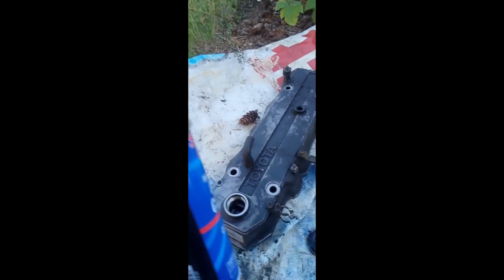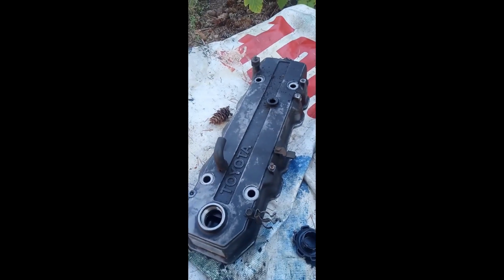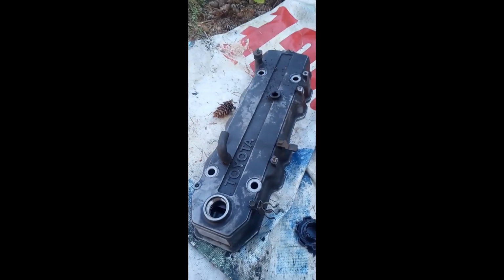So let's clean up this nasty, disgusting 22R valve cover and get it ready to put on the new remanufactured engine. We're going to brake clean it down, get it real pretty, and then we're going to shoot some paint on this. I've got several shades of gray laid out, but I think I know which one I'm going to use for this one. We're going to keep it simple.